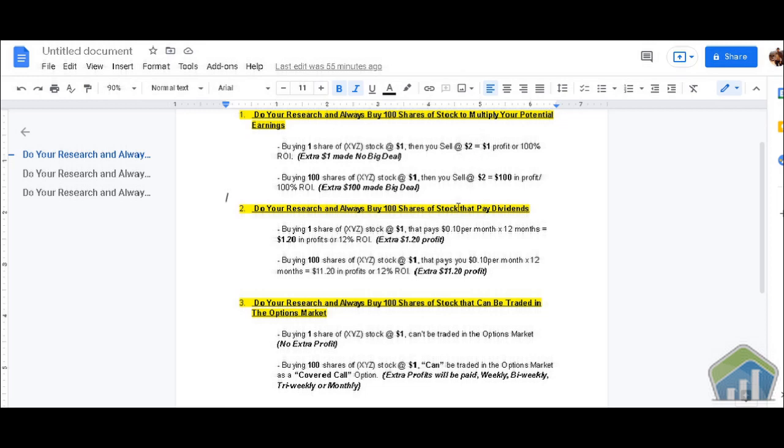So you'd have picked up $2.20 total for the sale and dividends if you combine strategy number 1 with strategy number 2. Now, if you had combined strategy number 1 with number 2 on the second half, buying 100 shares of stock, you would have made $100 right here from the sale at $2, and you would have picked up $11.20 over a year time frame, right? Which would mean that you pocket a total of $211.20, or $111.20 as profit, right? Over that year's time frame, if it doesn't sell for a year.